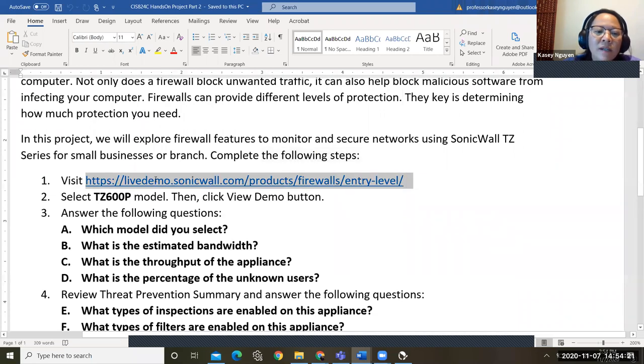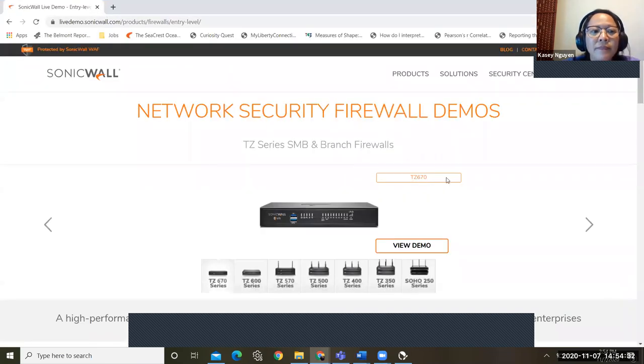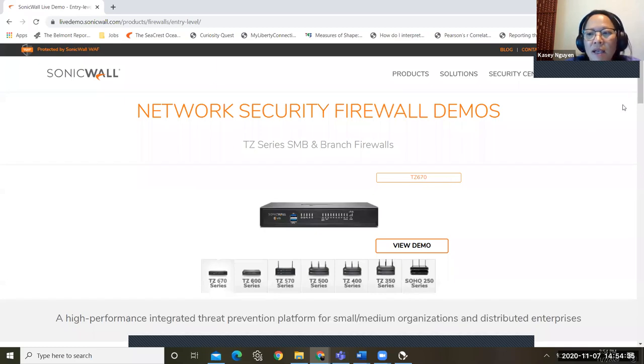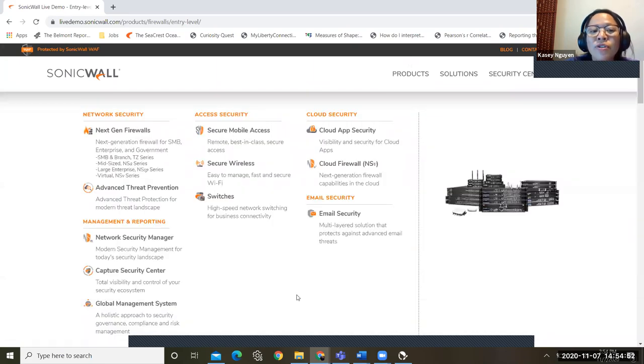In this particular project, I want to introduce SonicWall. SonicWall has been around for a long time. The link that I provided is the series for small to medium-sized business, your SMB, and branch-based. So it's on a small scale. You will find other products that are on a larger scale.